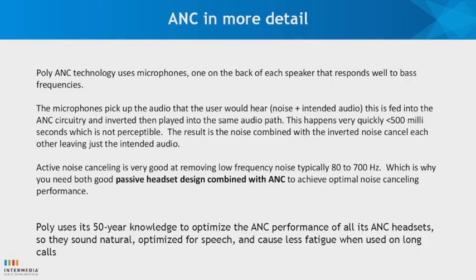So a wordier slide to describe more or less what I've just described here to you guys, but essentially, to block out noise for you, the wearer, it's a combination of the technologies. So you really do need good passive headset design, and we take an immense amount of effort in all of our headsets to make sure that we fit the majority of ear sizes. That will give you good passive headset design. And then picking up that 8220, going that extra mile, we can do a good job of removing low frequency noise.